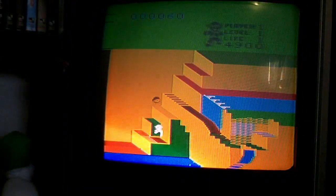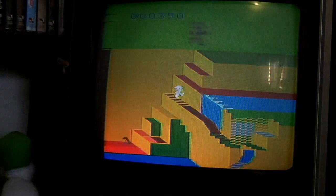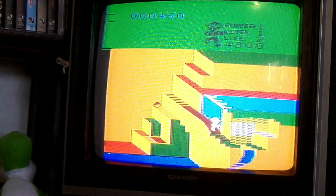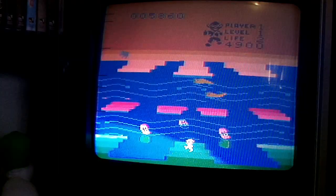So, some Congo Bongo on the 2600. I already died. I'm not very good at the 2600 port of this game. Can't really tell what I'm doing. But I've never been really interested in collecting for the 2600, so having the 7800 is pretty darn cool because I can get a couple of those Sega titles and some other titles, Activision titles that I've wanted to play for a while. I can get those on the 7800 and not have to have that system.